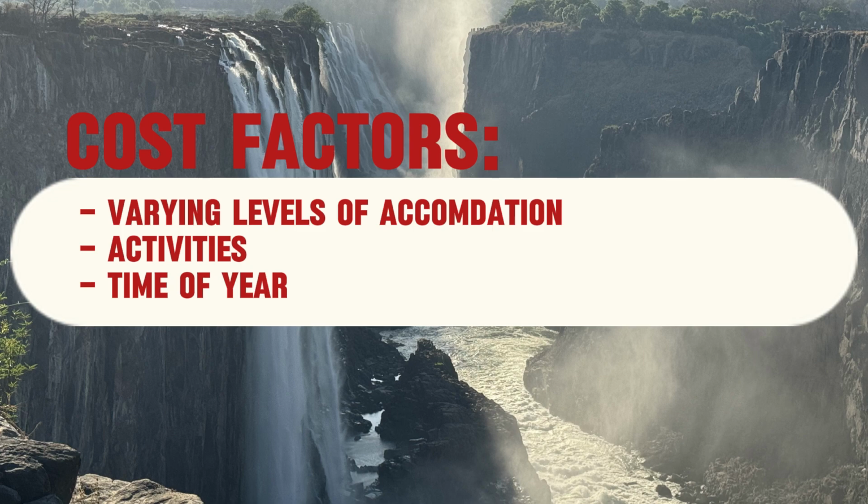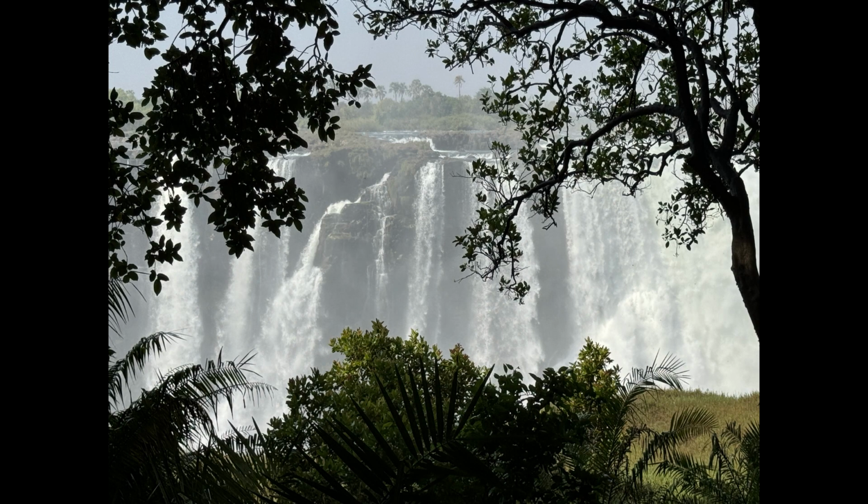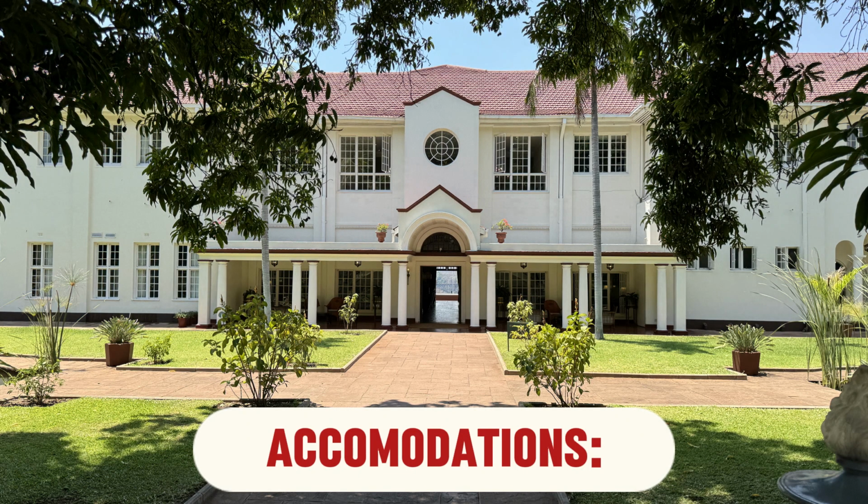As with most travel destinations, prices fluctuate based on high and low tourist seasons. This could have a bearing on your final price tag, as well as what activities you choose to participate in while you're there. You could still have a full Victoria Falls experience without splurging on some of the more costly activities. To start, let's talk lodging.